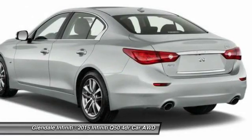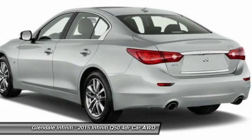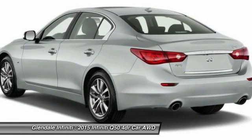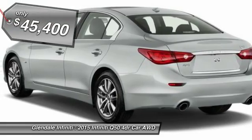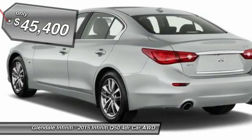The engine block is crafted out of aluminum alloy to help reduce weight and increase responsiveness, giving you incredible power and a truly thrilling drive, and is priced below $50,000.